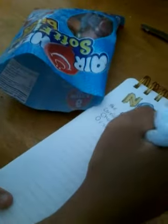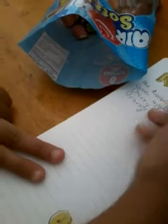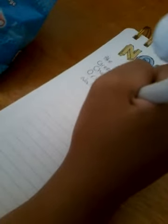Orange will be 7 points. And now, watermelon is 10 points. Sorry, I can't sell it. And last of all, strawberry is 8 points. There you go. So let's start the game.